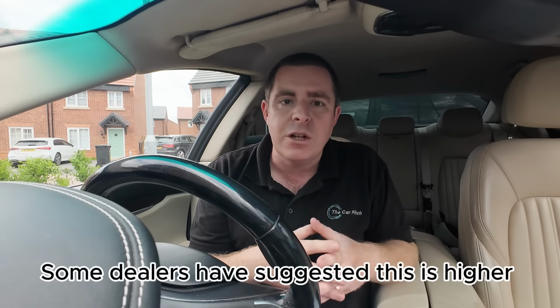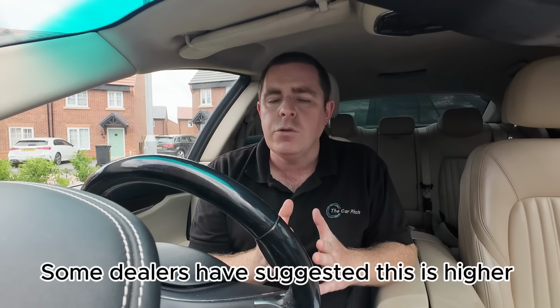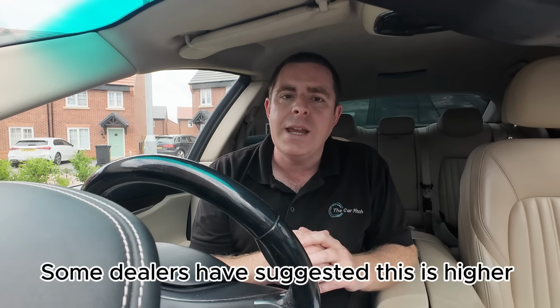Engines do use a little bit of oil, particularly when they get very high mileage, but when you're getting engines with 20 or 30,000 miles, in some cases only a few years old, guzzling oil, that is not a good sign. In fact, it is not supposed to be happening at all. Now, Peugeot Citroen do say that the engine should be using around 250 millilitres of oil for every 1,000 miles. That's the max limit that they are putting on that.